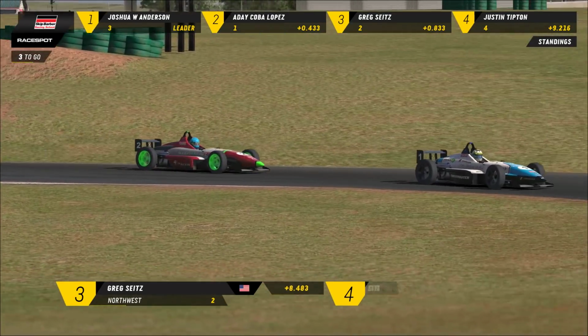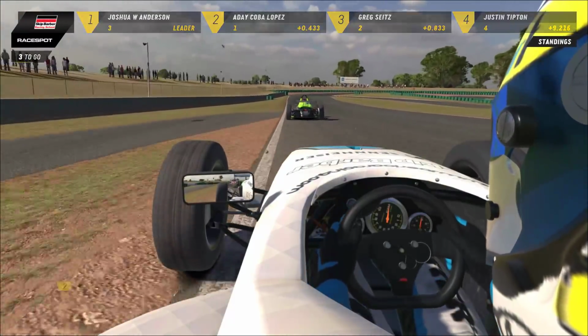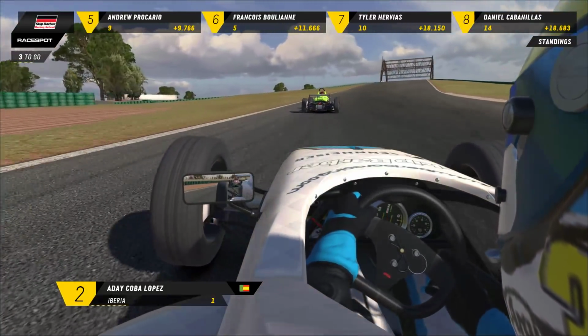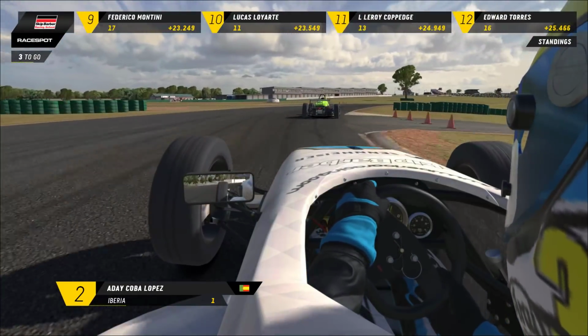Areco Lopez trying to keep that 3 of Josh Anderson honest. They both take slightly different lines through turn number 3. Lopez apexes and turns in a little bit sooner, whereas Anderson runs a much wider entry, getting a good little short shoot on the run between corners number 3 and 4. And now they come up and over the top of the bridge.